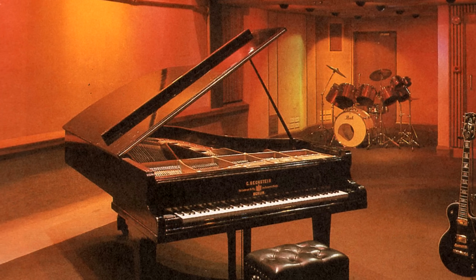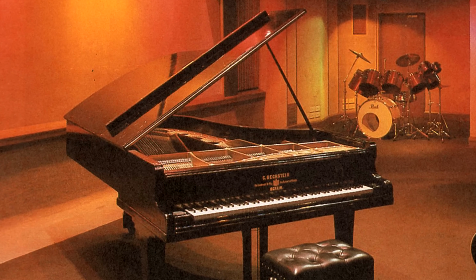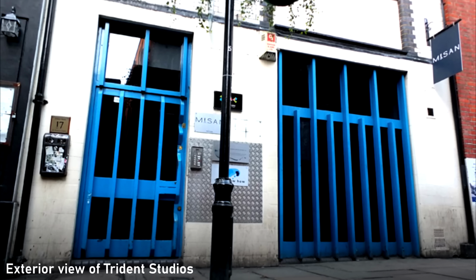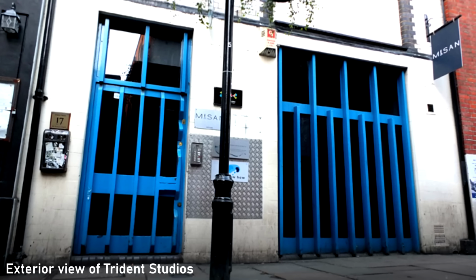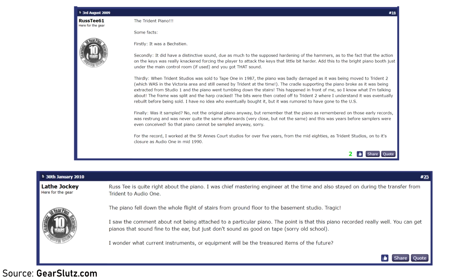You may be asking now, well, where is this legendary piano? Is it in a museum or a studio somewhere? Well, Trident Studios was sold in 1981, and what happened to the piano after that is fairly unclear. I did find a couple of accounts online from people who had claimed to have previously worked at Trident Studios, and they reported that when the piano was moved out of Trident, it was badly damaged.